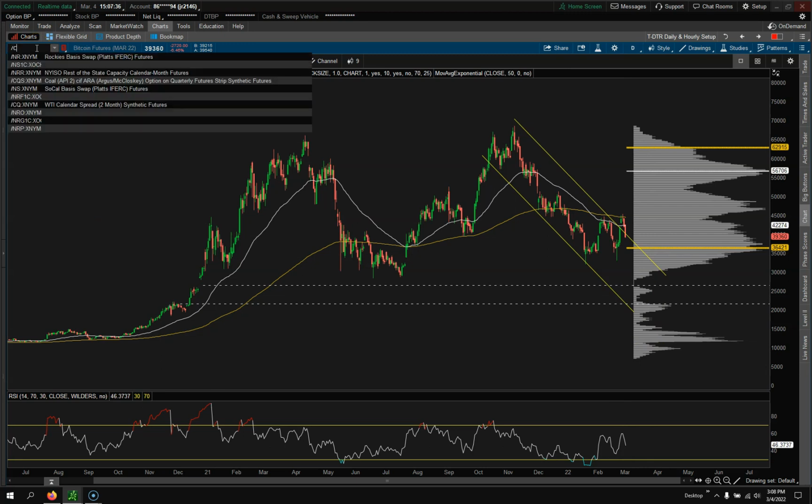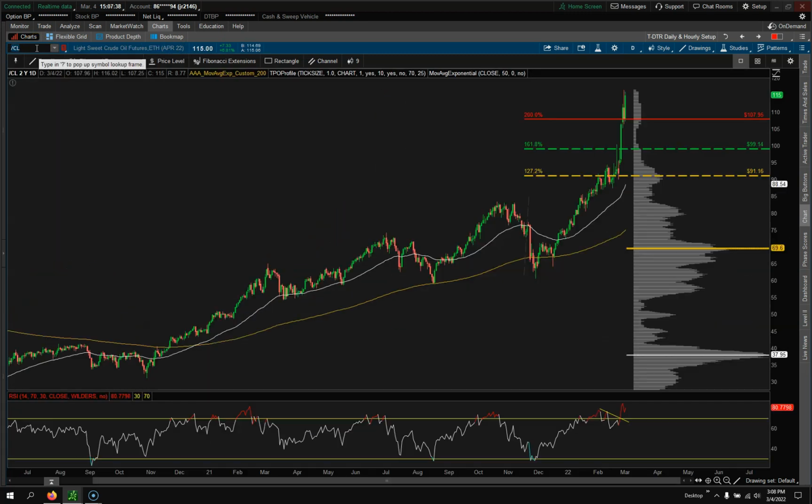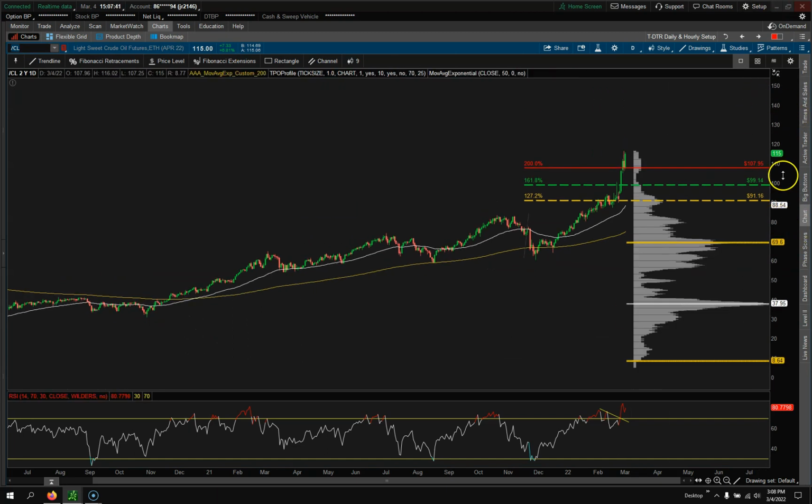That's it. Crude oil. That's one I forgot. I've been telling you guys 125. When we were here, I said 90. We hit 90. Now I've been saying 125 for a few weeks. I think we're going to. Guess what? We got as high as 117.